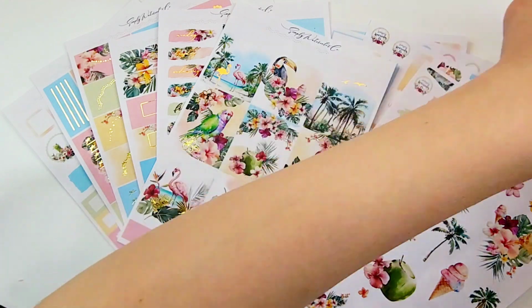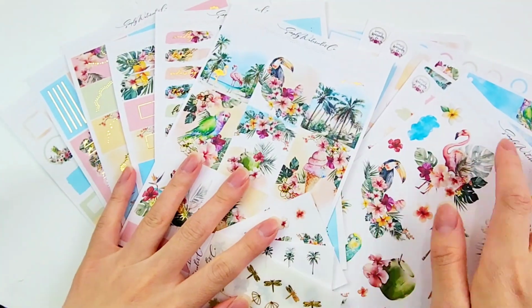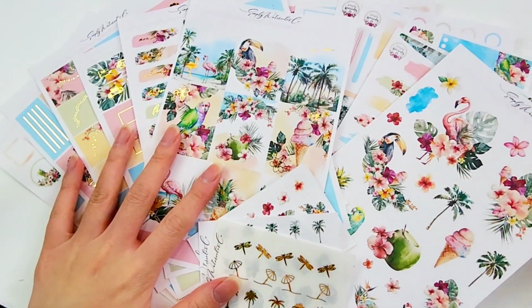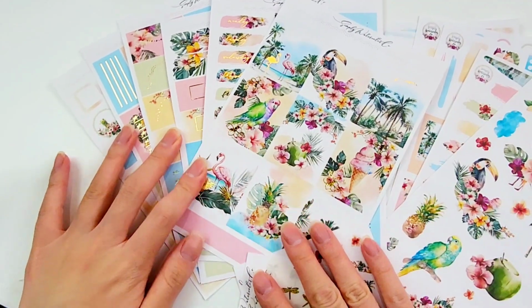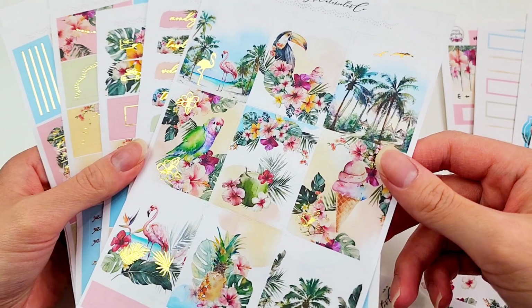Okay, and then we have Tropical Days. This kit is so much fun. This one is gold foiled and I love the colors in this kit. It's just like a fun summer kit. So up first we have our vertical kit.